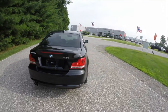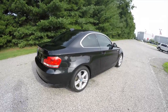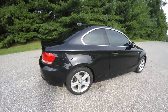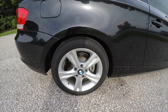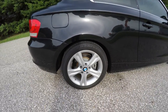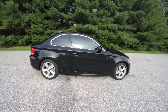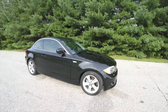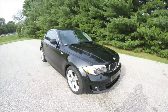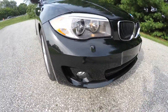It has the black Sport Tech interior. With the Msport package, it does have sport steering. Also has sport suspension, 17-inch cast aluminum wheels. The vehicle does have smart key access system. Also has a power sunroof. Up front, you have front headlamp washers, automatic headlamps with fog lamps.